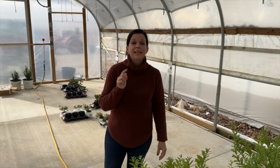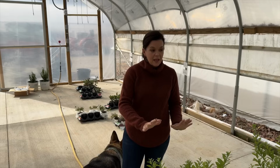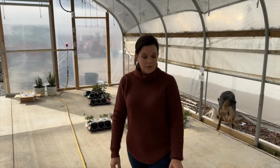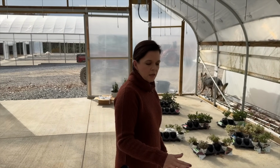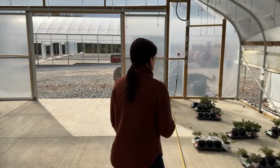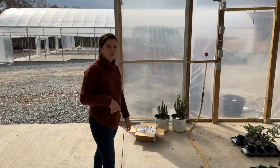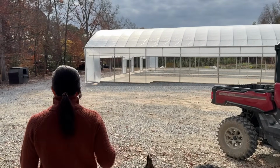This is where it has helped us that we technically are a warmer zone now, because that's why they're hanging out here, because we want to make sure that these survive, because I think we were right on the border with these. So they're going to go into the signature garden and be very happy with that. All right, you ready to head out to the greenhouse? All right, here we go.